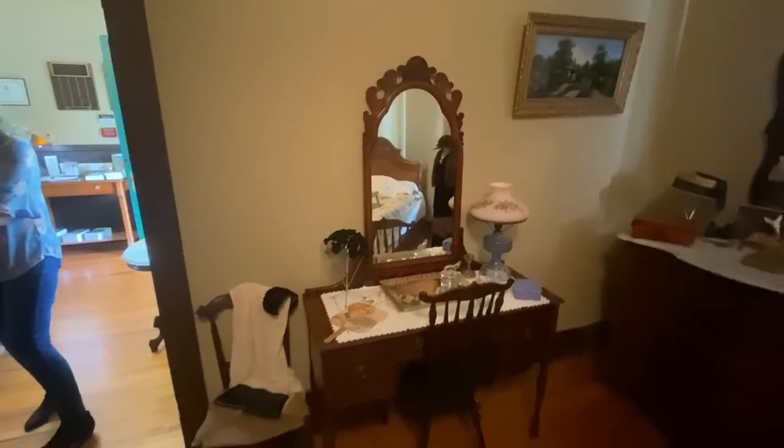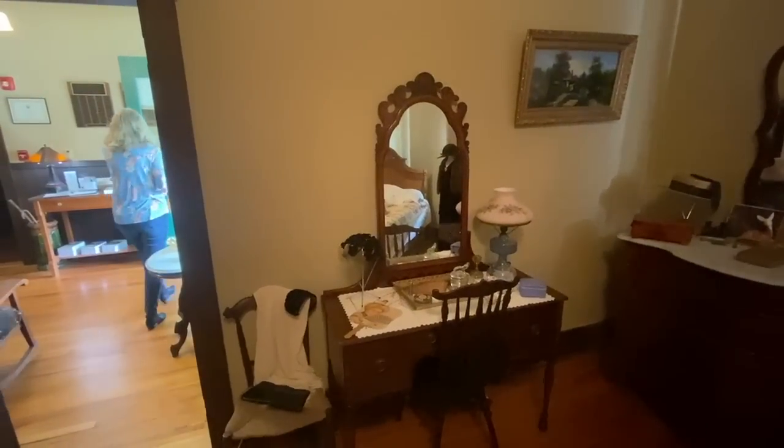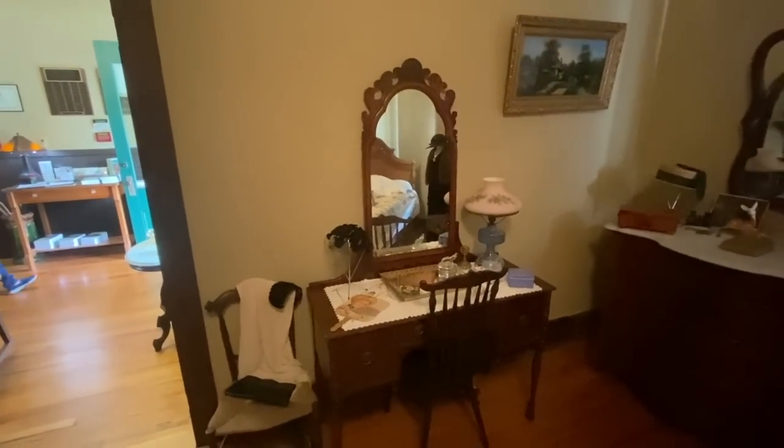Nice 1890s marble top, actually probably 1880s with these wooden escutcheons. Beautiful marble top chest of drawers here. And the nice vanity here. So it's just a very sweet place to tour, and I'm really enjoying being here. And we're going to look at some more stuff now.